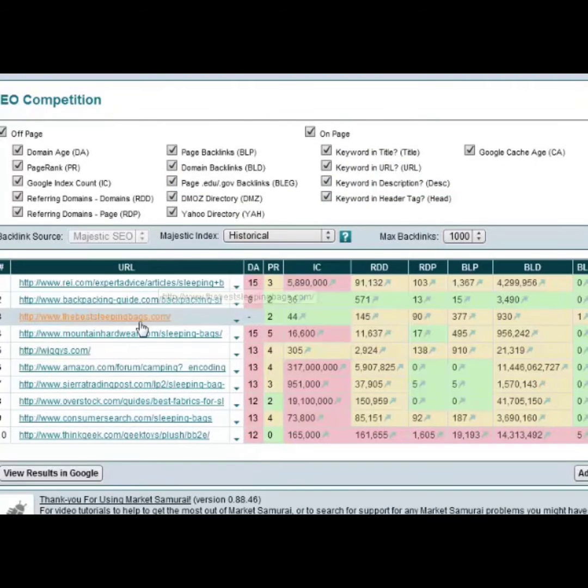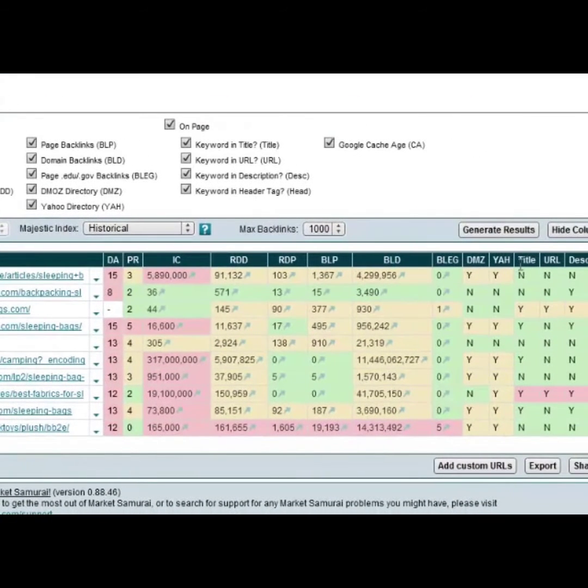And now we can say, looks like number 1 is REI, which is a big outdoor supplier. But again, when I look over here, they're not using Best Sleeping Bag in their title, in their URL, or their description. So I wouldn't say they're actively going after that keyword. Not really, maybe one of these, and that's Overstock. And this one is the Best Sleeping Bag. So they are actively going after it.